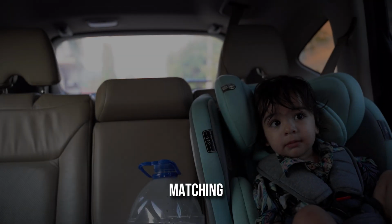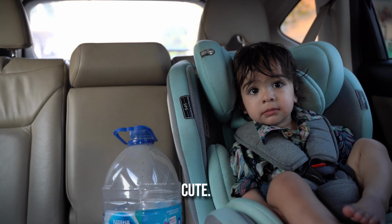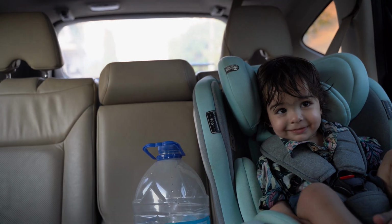Cal and Arlo are wearing matching shirts today. Very, very cute. Very cute boys. Very cute. Yay!